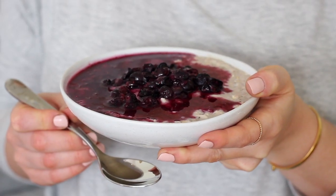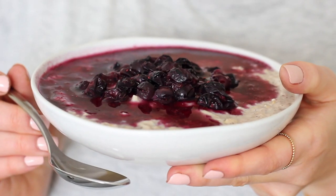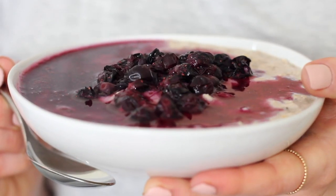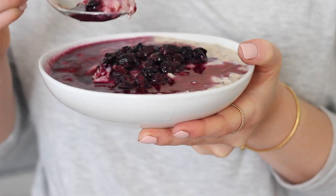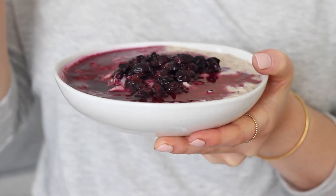I've always made my overnight oats with just milk, but the banana and the yogurt in this makes it so creamy. It feels like you're eating a dessert. I also love the combination of the cold creamy oats with the warm blueberry compote. It's delicious, and you can make this in so many different ways using different yogurts and fruits on the top.